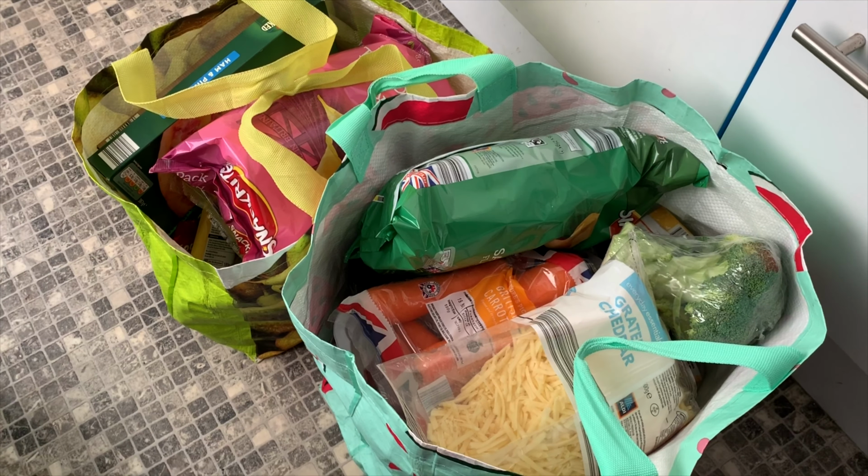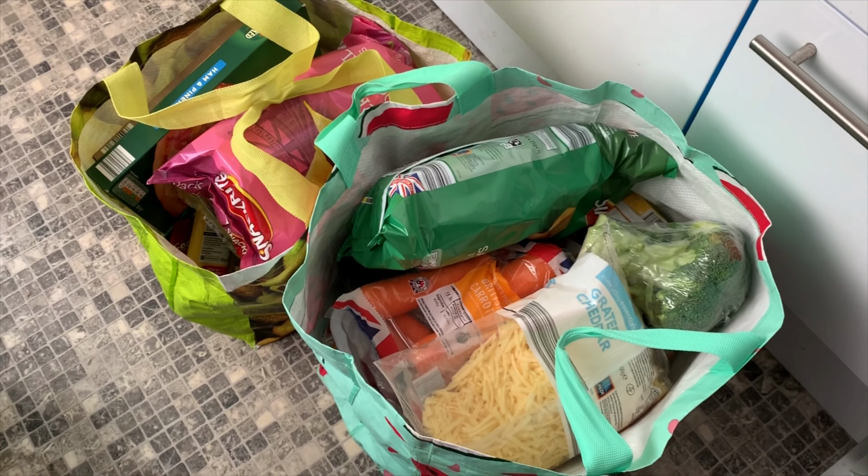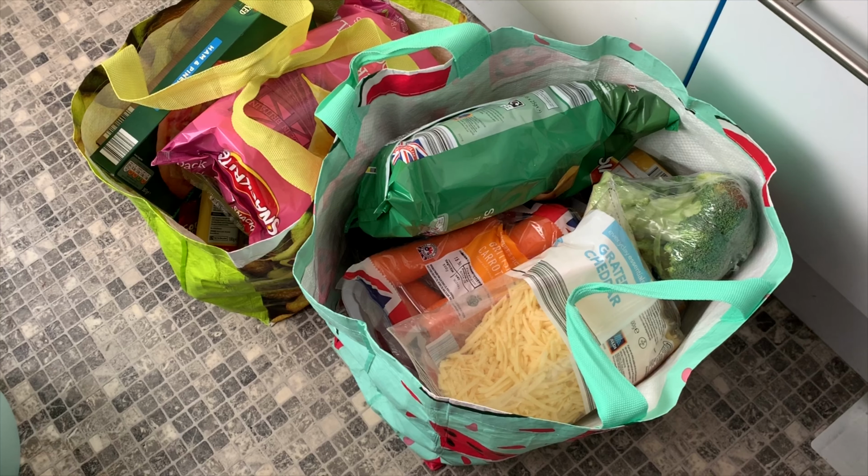So I just got back from Aldi and I've got two bags worth of shopping. I'm now going to put it in the fridge and freezers and cupboards.